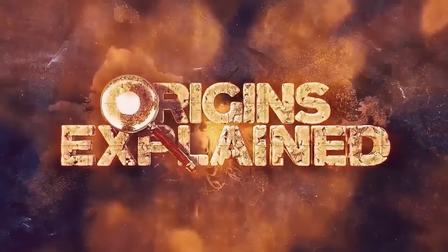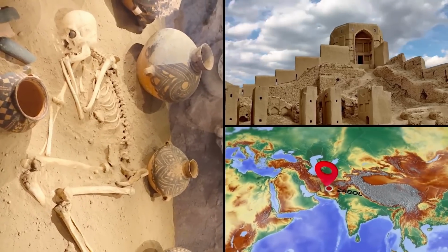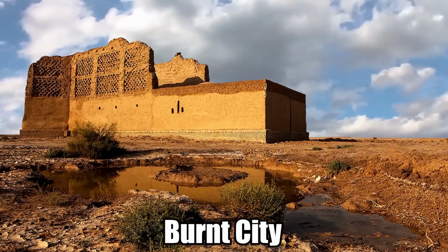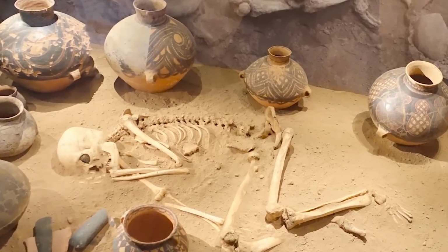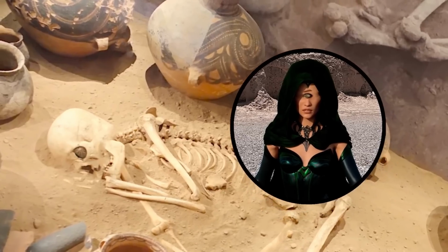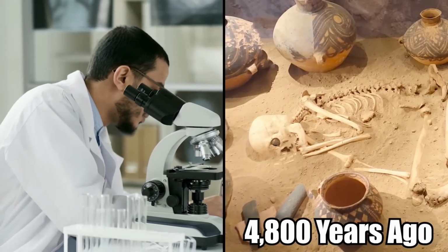Ancient prosthetic eye. A discovery was made by a team of Iranian archaeologists in an ancient human settlement outside Zabul, Iran. This place is known as the Burnt City and goes back thousands of years. The archaeologists were shocked to discover what appeared to be a giant Cyclops priestess. It was discovered to be the skeleton of a woman of high standing, dating back to 4,800 years ago.